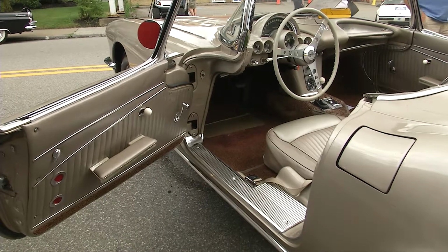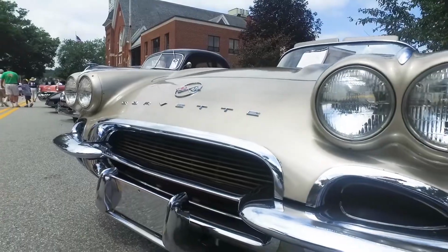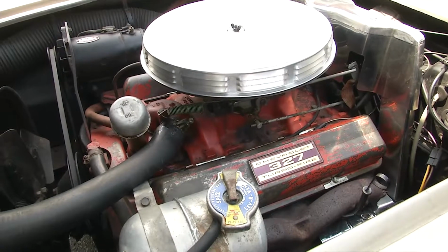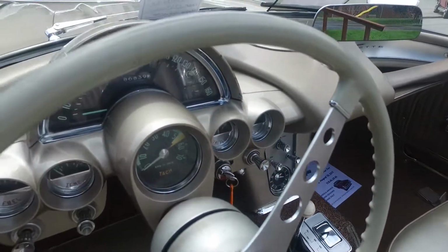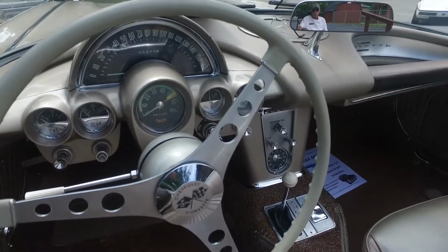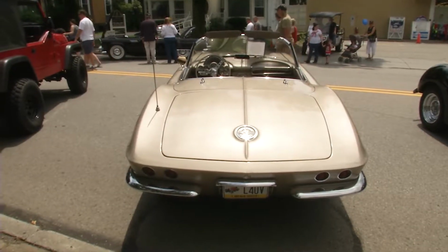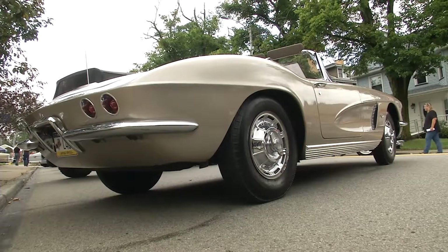Yeah, it's all original car except for the padded dash and the top, the convertible top, and you know, some wear items like fan belts and tires and stuff like that, but mostly it's original. It's got 86,000 original miles on it. No. The first year I owned it, it's the only car I had, and I drove it through a winter, believe it or not. And after that, I put it up, and you know, I drove it every summer, but not in the winter anymore.